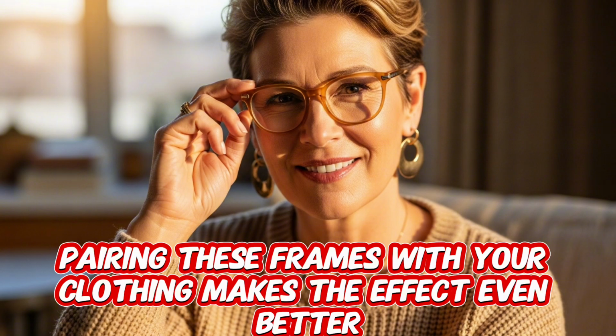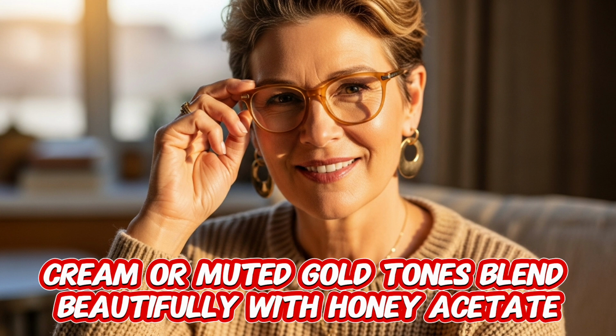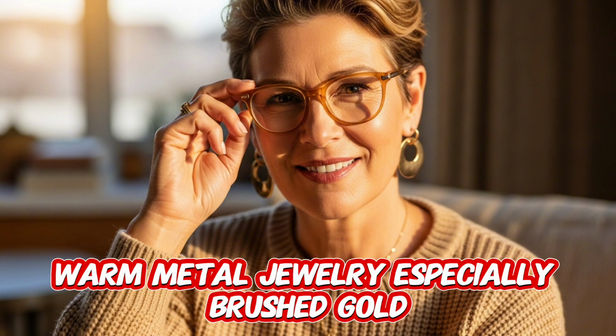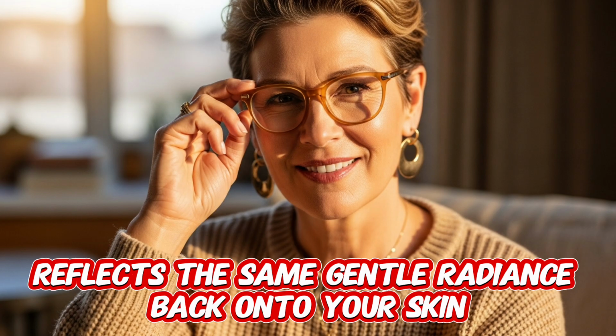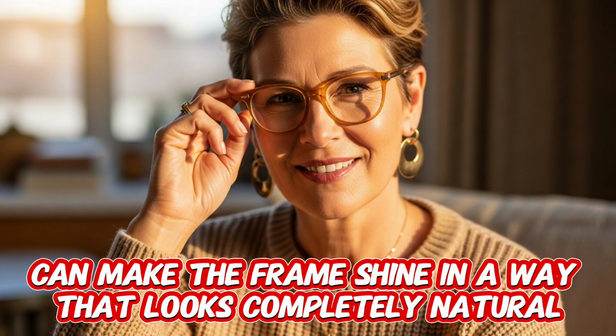Pairing these frames with your clothing makes the effect even better. Soft knits in camel, oatmeal, cream, or muted gold tones blend beautifully with honey acetate, giving you that cozy yet refined look that feels effortless. Warm metal jewelry, especially brushed gold, bronze, or rose gold, reflects the same gentle radiance back onto your skin. Even something as simple as a pair of small gold hoops or a pendant necklace can make the frame shine in a way that looks completely natural.